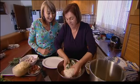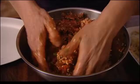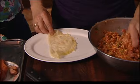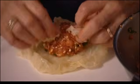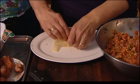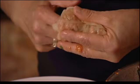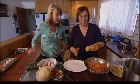Now I'll mix with the hand. Now it's done. I think everything is mixed through, okay? Now I make rolls. And they stick together because of eggs and mince and everything in it. We just tuck this in and it stays in. And when you eat, you just... So you don't need toothpicks or anything? No.